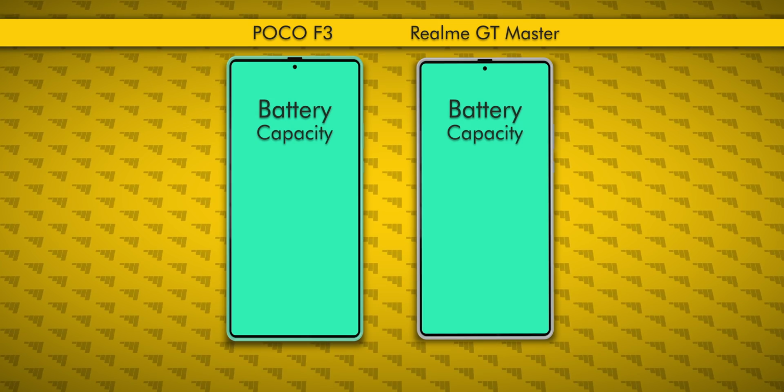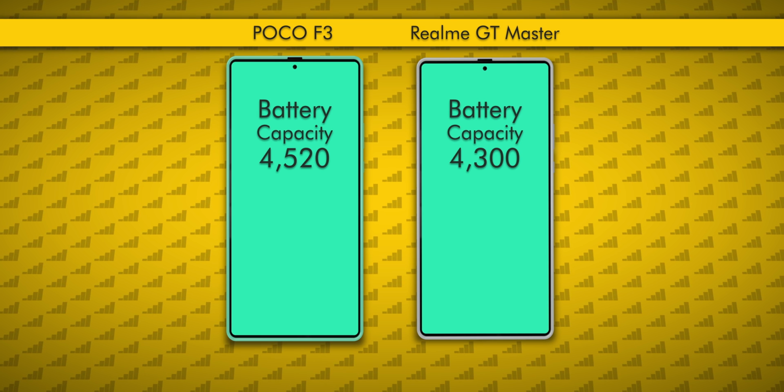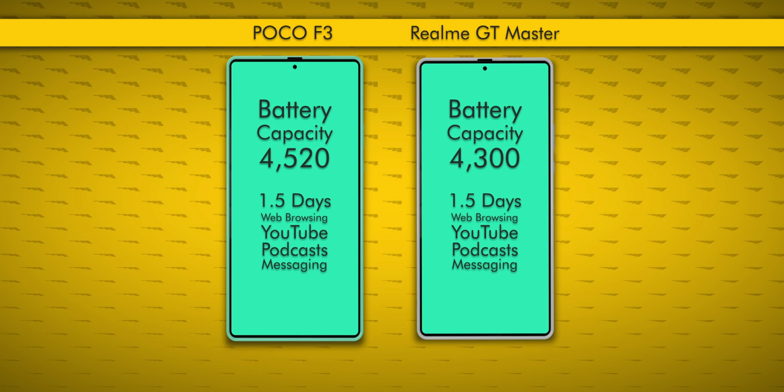And though the F3 has a larger 4520 mAh battery, I think the GT Master with its 4300 mAh battery lasts a bit longer, but both still easily make it a day and a half with my normal use.